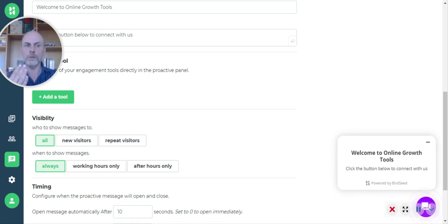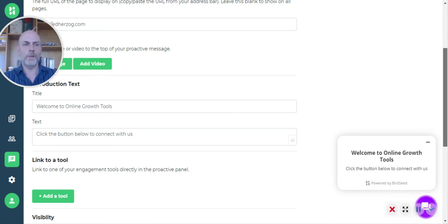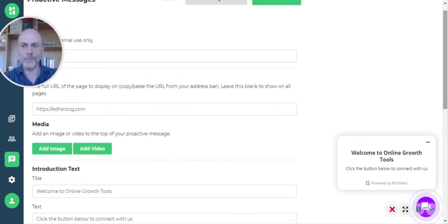And so, I may want to have a different message on my contact page than on my home page. And I may want a different one on my blog page than on my about page, right? But there's not a lot of ability to make this different based on what page it's displaying on your website, unless you're using this, right? If you don't want to use this, then I haven't seen any way to do any targeting. So I hope that is something they're working on.